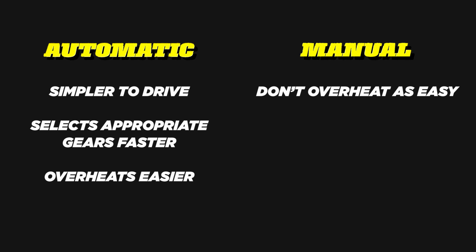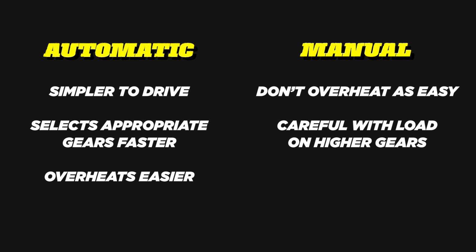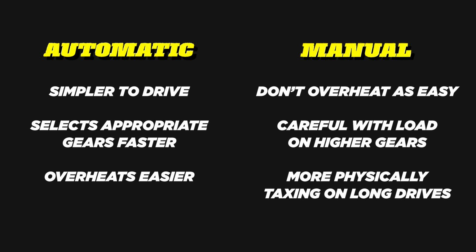To sum up, autos are easier to drive, usually allow the car to more appropriately select a gear, but can overheat easier. Manuals don't overheat as easily, but require you to be mindful of how much load you're putting on your higher gears. And they're more physically taxing when you're doing long drives.